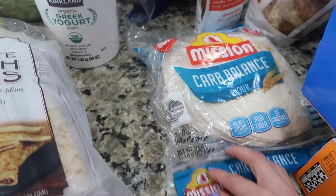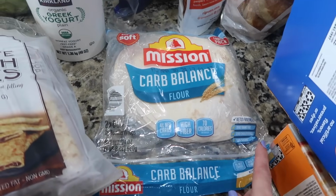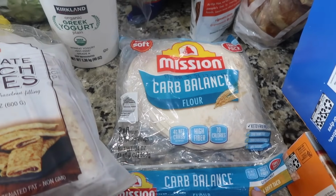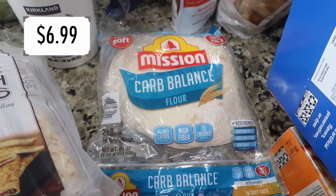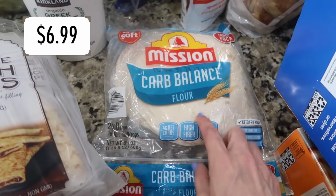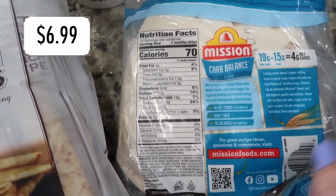And then I grabbed these Carb Balance tortillas. So the other day at Publix, I ended up grabbing a few because they were buy one, get one free, thankfully, because last night we had chimichangas. So at Costco, it's always a great price. You get 16 in here, and the macros are just so much better than a normal tortilla.